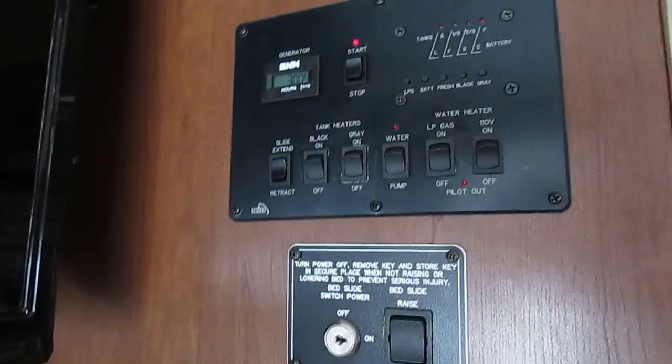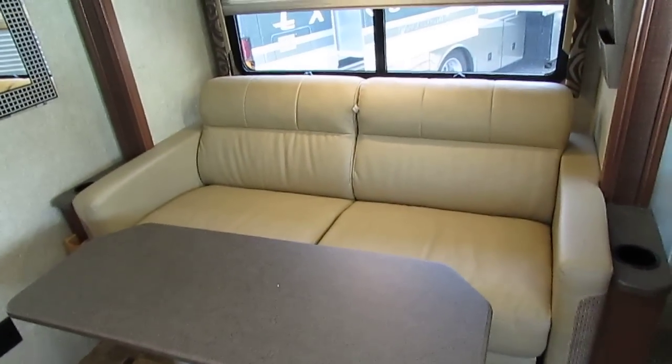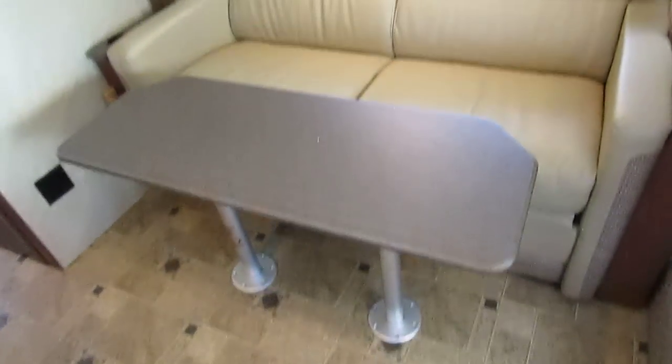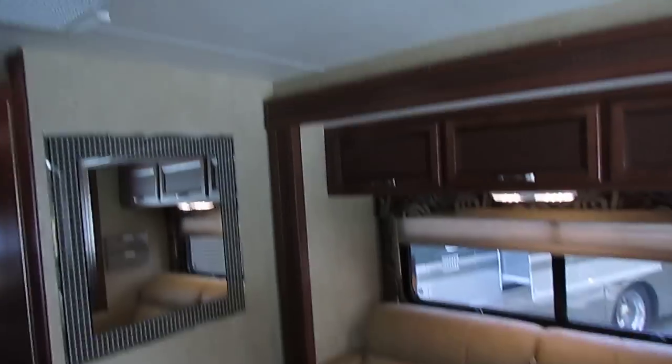Generator's got 300 hours on it. You've got a leather sleeper sofa with an air mattress in it. That table right there is also removable. You've got fantastic vent fans, LED interior lighting.